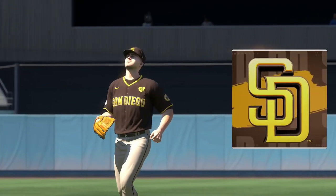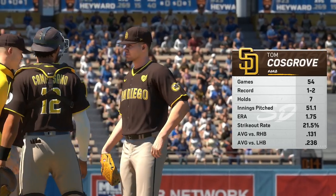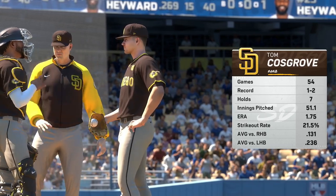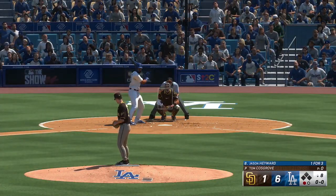So a lefty out of the pen, Tom Cosgrove. Bringing in the lefty with the left-handed hitter coming up to hit. Classic bullpen move right here, so we'll see how it works out. Cosgrove. Jason Hayward steps to the plate for the Dodgers.